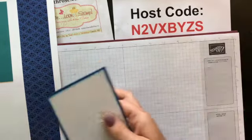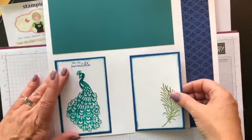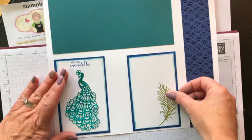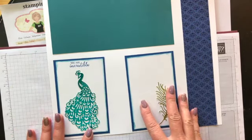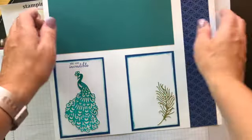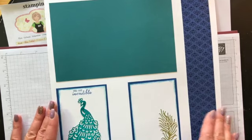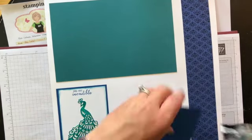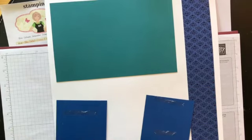Okay, so I'm going to bring back my page now and show you what I'm going to do. At the bottom of this, I'm going to put these on either side. I'm lining them up with the top photo mat. So this photo mat, you could put a large photo up here, or you could crop your photos and put a bunch of little ones in there if you wanted to. So I'm just going to put these down on my page. They're ready to go.